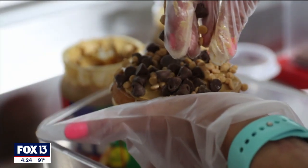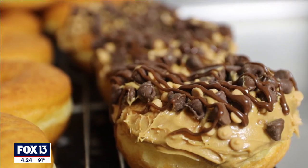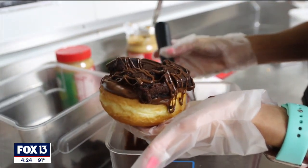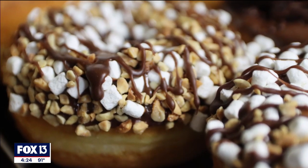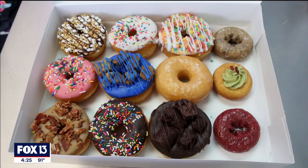That was the peanut butter cup, which is my favorite. I want every single bite to have a chew to it and get that peanut butter taste. We did Brownie Explosion and a Rocky Road. That batch that we made for the day is all that we've got. What we have for the day is what we've got. Once we sell out, we're done for the day.